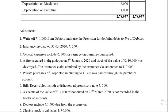Then a fire occurred in the godown on 5th January 2020 and stock of the value of rupees 10,000 was destroyed. Insurance claim admitted by the insurance company amounted to rupees 7,000. It's very simple. Total cost of the goods destroyed should be credited to trading account. So trading account credit side by goods destroyed by fire 10,000.